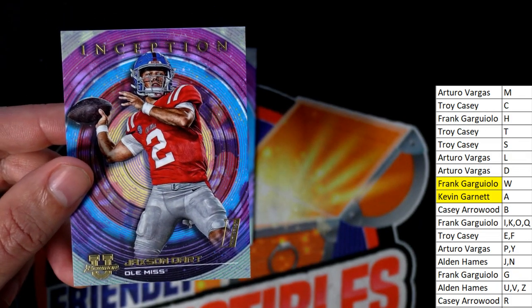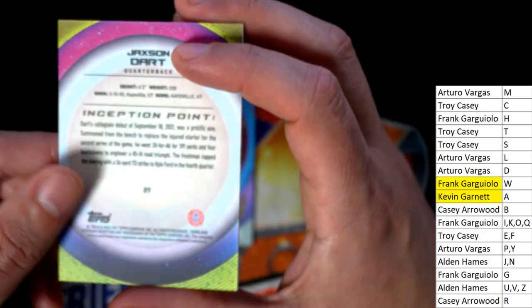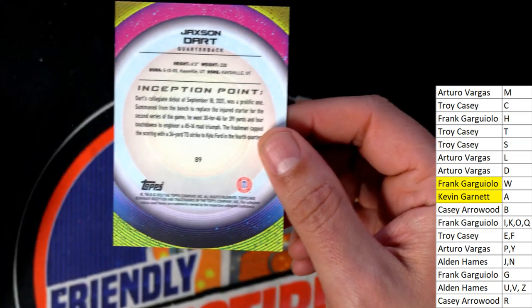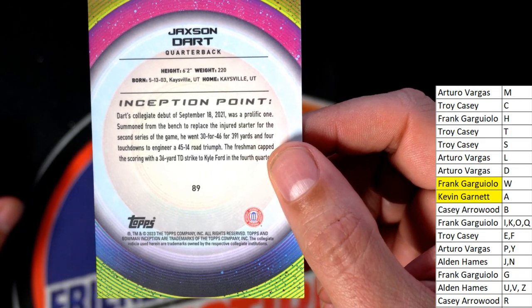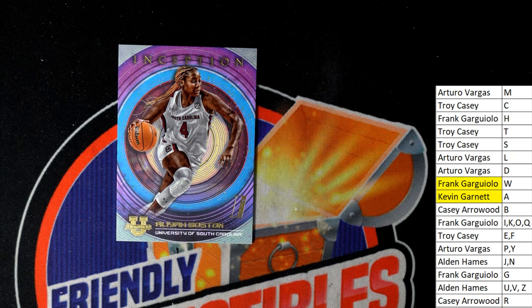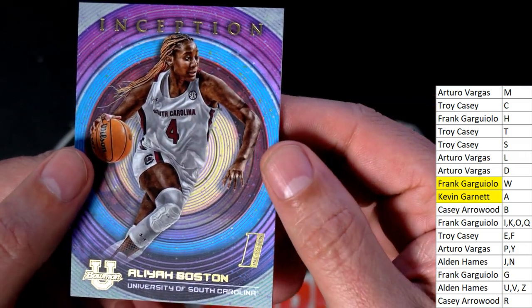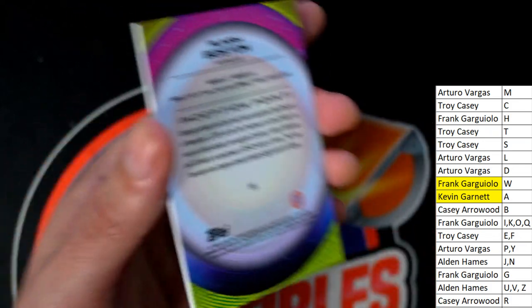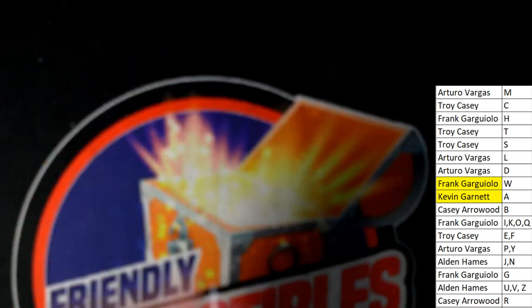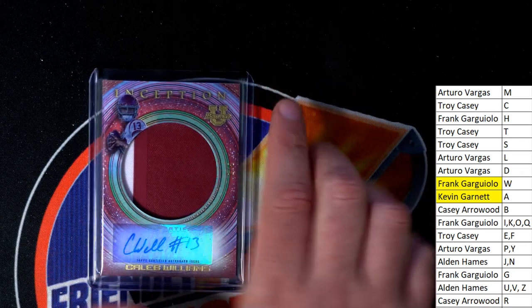So Jackson Dart with the inauguration. Nice one for Arturo there. Jackson Dart, and then our final card out of this box break is going to go to letter B. That's Casey. Inauguration. Bowman University. Nice hit. This was definitely the hit of the break right here.